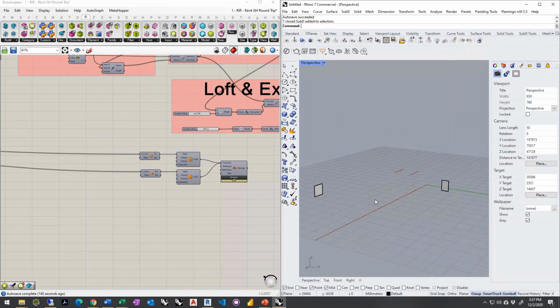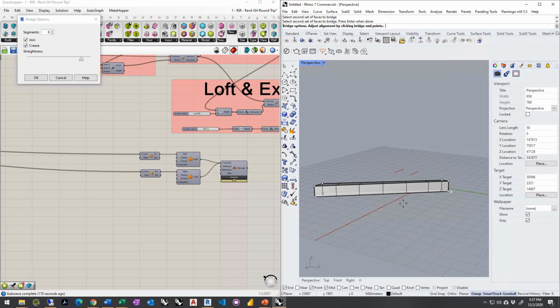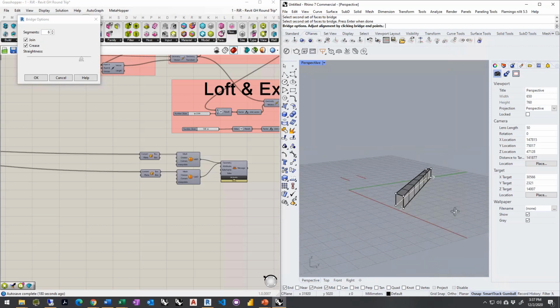And now from here, I can use the new feature bridge, which is going to create a bridge between 2 surfaces on these sub-D objects. So what I'll do is just type in the bridge command, as you can see up above, and now it's asking me for the first set of edges or faces to bridge. I'll go ahead and select this face, press enter, select the face on the other sub-D box over here, and now it has created that bridge between the two.